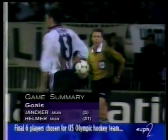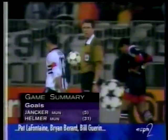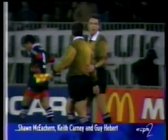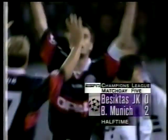Well, Carsten Janker gave Bayern Munich the lead after just 5 minutes, and then Thomas Helmer added a second in the 31st minute. Besiktas came out fired up. Bayern Munich, though, doused that fire with that early strike. Can Besiktas come back? We will find out in the second half. Half-time, Besiktas 0, Bayern Munich 2.